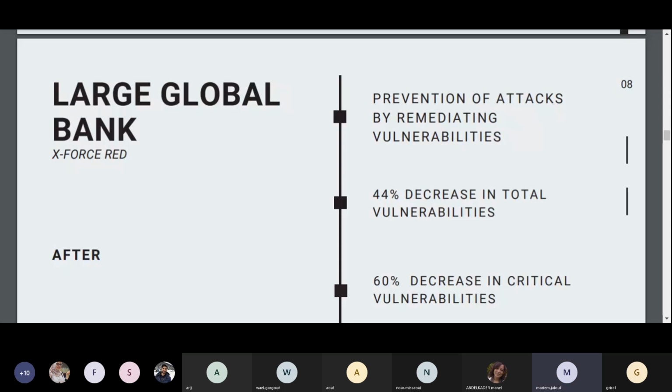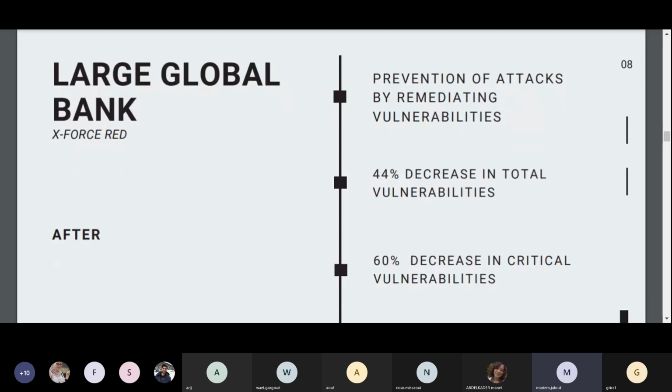And for that, the large global bank was able to attribute vulnerabilities to the proper remediation owners and more easily measure their performance over time. The use of X-Force Red has prevented attacks by remediating the vulnerabilities, and resulted in a 44% decrease in total vulnerabilities, 60% of which are critical vulnerabilities.